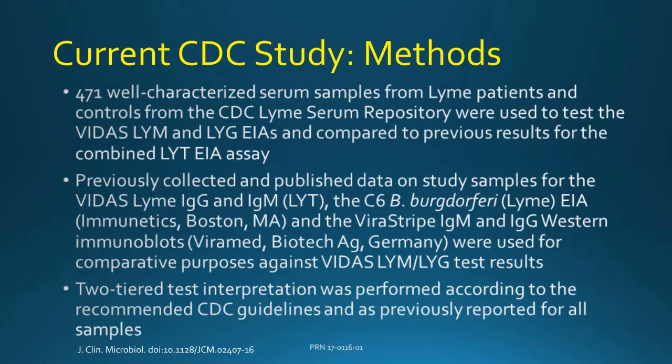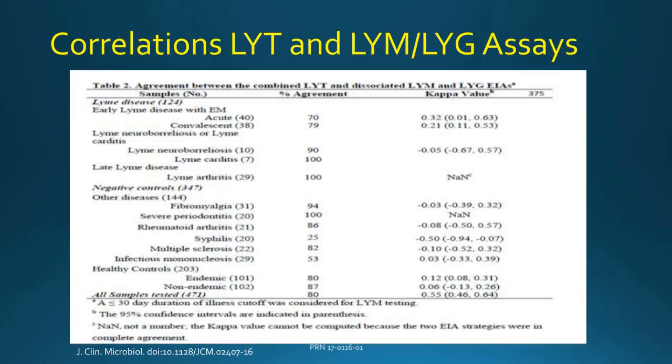all samples. So that means that in order to be called positive on the Western blot, you had to meet both levels of that criteria, IgM and IgG. And I apologize if this is a little blurry. This is actually taken directly and dropped in from the paper. But the upshot is that there was a great correlation between the total assay and the dissociated assay. So the sensitivities and specificities were both very similar.